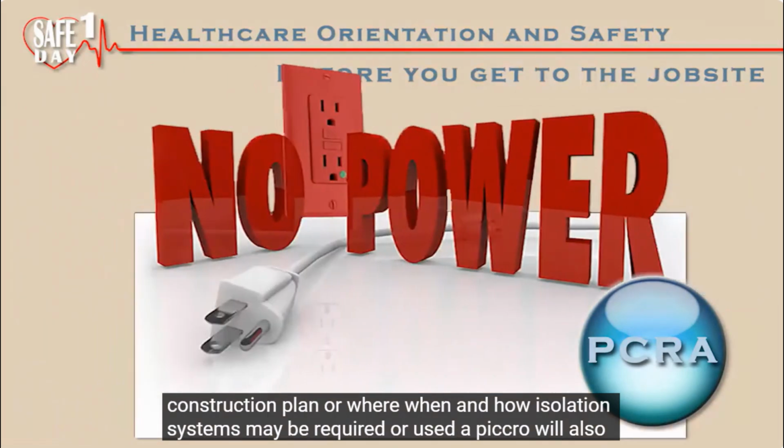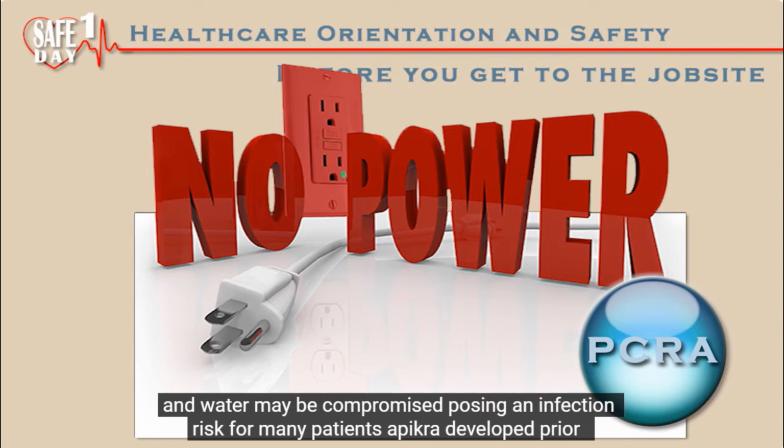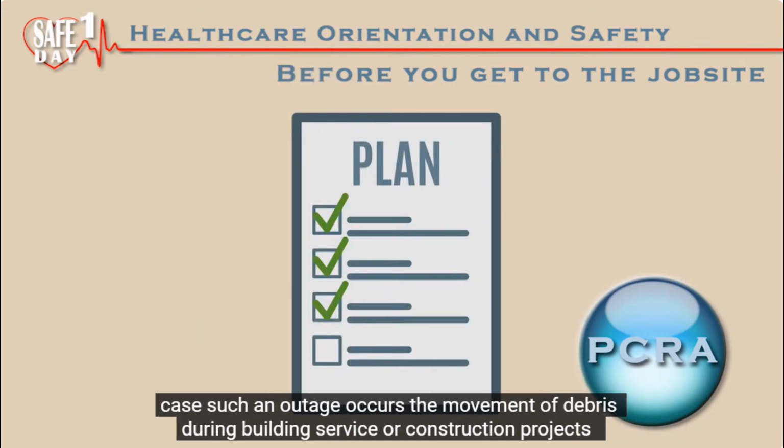A PICRA will also protect patients from unplanned power outages. If an unplanned power outage occurs, ventilation and water may be compromised, posing an infection risk for many patients. A PICRA developed prior to beginning a building services or construction project will have a contingency plan in place in case such an outage occurs.